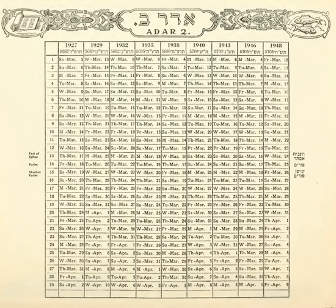A Metonic cycle equates to 235 lunar months in each 19-year cycle. This gives an average of 6,939 days, 16 hours, and 595 parts for each cycle. But due to the Rosh Hashanah postponement rules in the preceding section, a cycle of 19 Jewish years can be either 6,939, 6,940, 6,941, or 6,942 days in duration.